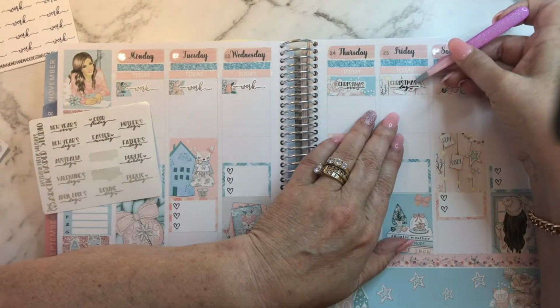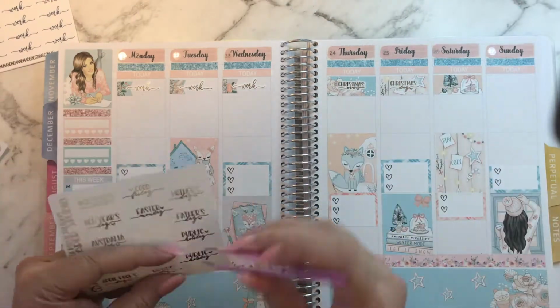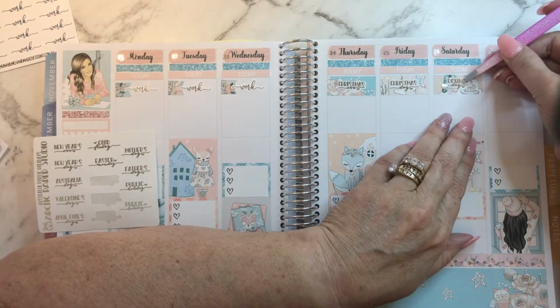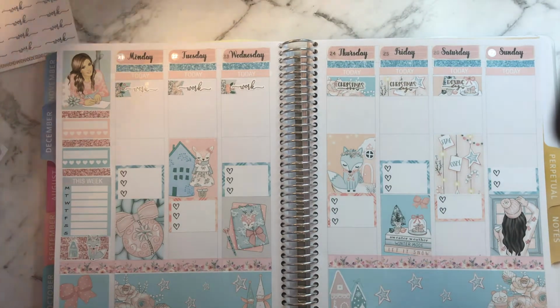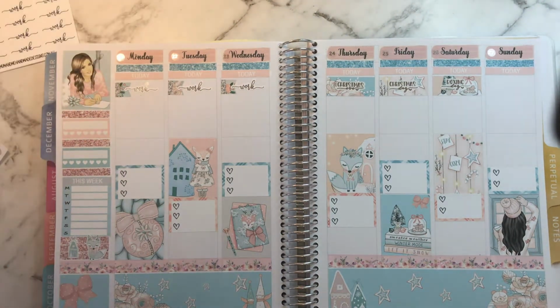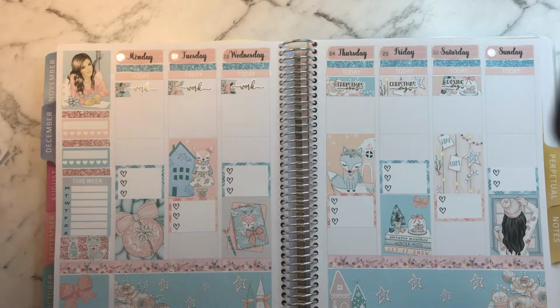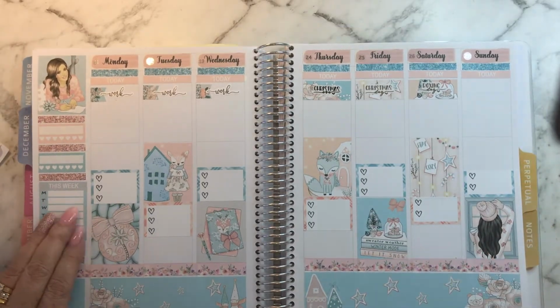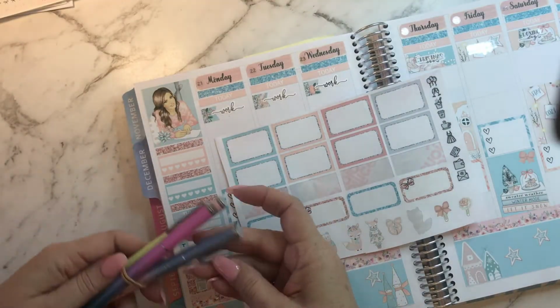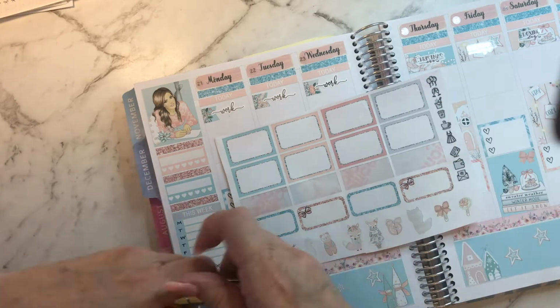So then I've gone and put a Christmas and a Christmas Eve and a Boxing Day sticker across those three main holidays. And those stickers are from Arctic Paper Studio, and they've been really good, and I've enjoyed using those. I like the mixture of the bold script and then the fancier script underneath. I think they're a nice combination.